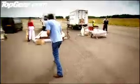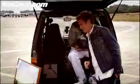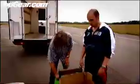3, 2, 1, go! Richard really did have a size problem, and his van was pretty small as well. James was having problems with his illegal immigrant. Come on. So he decided to employ him. Meanwhile, Jeremy was being as practical as ever. Just mind that.